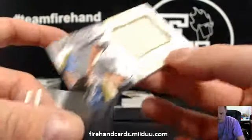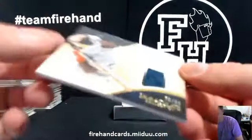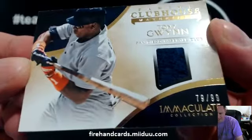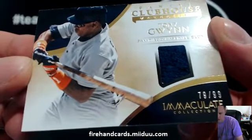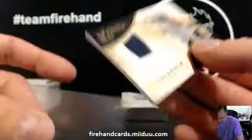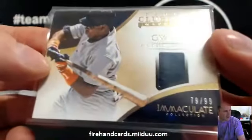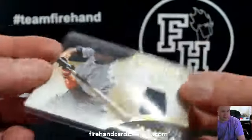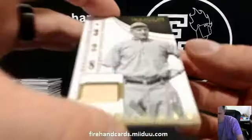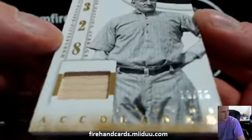Take a look at Seattle, going to the Super Bowl for the second year in a row. How did they get there? Led by a running back. Clubhouse collection wristband, Tony Gwynn. The Padres, 79 of 99. Whoa. Pretty sweet card coming up next. Oh, sick. Padres going out to Danielle. Danielle Dobie gets a nice Tony Gwynn. RIP, Tony. Numbered, what is it? 16 of 20. Honus Wagner. Bat piece for the Pittsburgh Pirates.